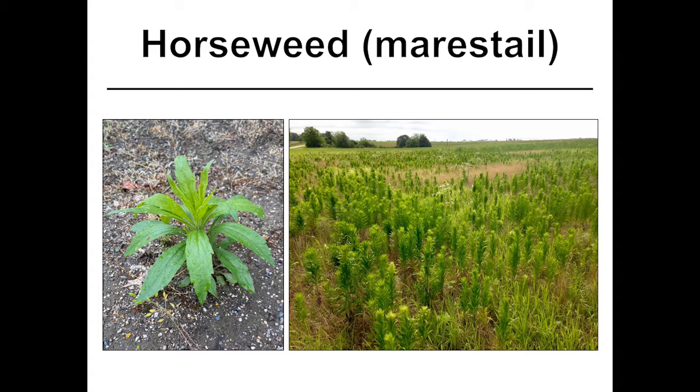So the first weed I want to talk about today is marestail, also known as horseweed. This is one of our most problematic weeds here in Indiana.